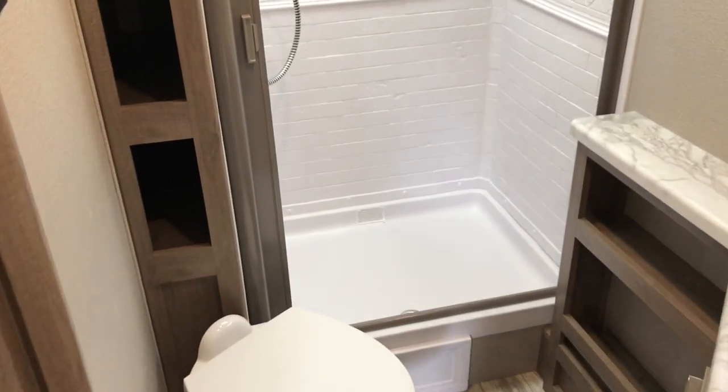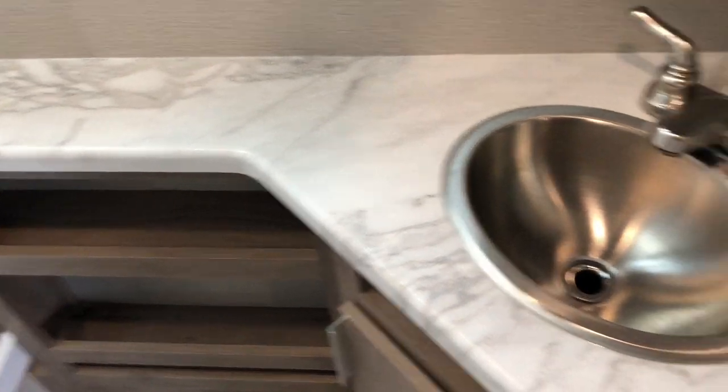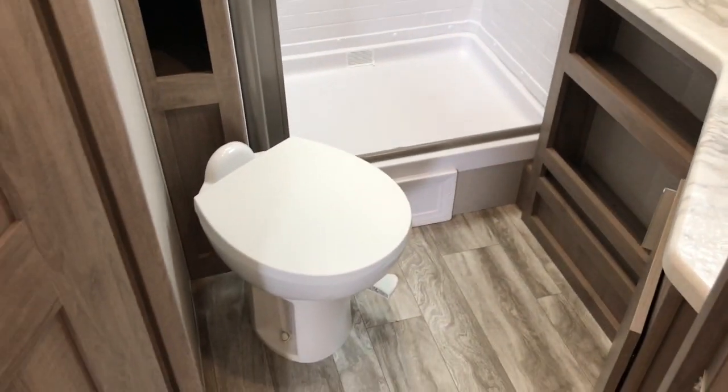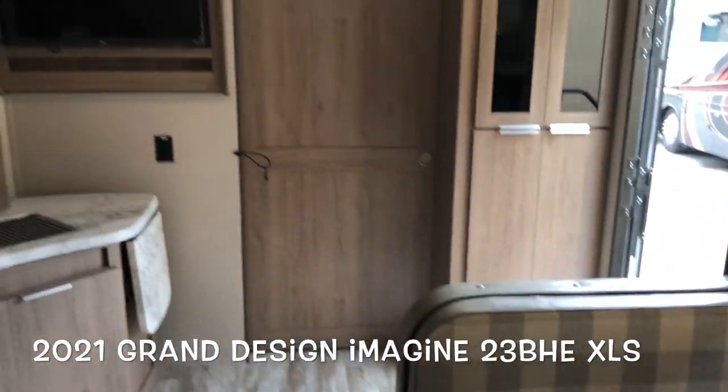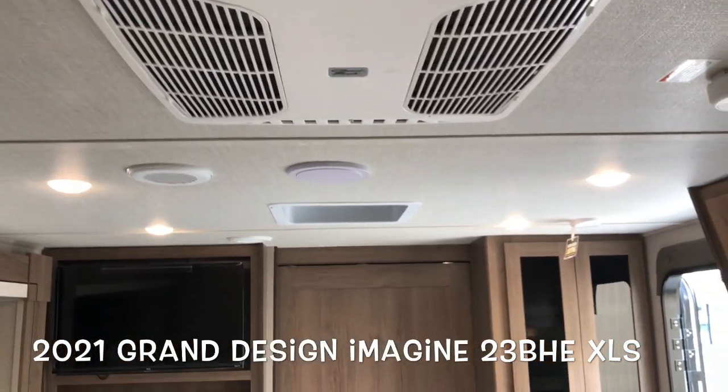Your bathroom, nice large shower with the close off door there, so it reduces spills, nice and clean. Don't have to worry about the curtain. Little cubbyhole areas for your towels, hanging area. Get your own window again with a shade. Lots of countertop space, vanity. So nice size bathroom, even with the bunk beds. Very nice 2021 Grand Design Imagine XLS 23BHE.